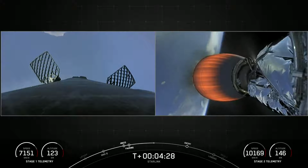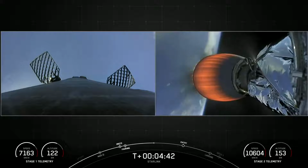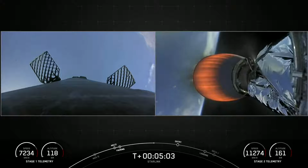T plus 4.5 minutes into flight. Engine performance on the second stage is nominal. If you look closely on the left-hand side of your screen, you can see some puffs of gas. That is nitrogen from our attitude control systems. That nitrogen will help to orient our first stage properly in order for it to land. And you also notice that we have 2 of our 4 grid fins on camera right now. Both vehicles are following nominal trajectories. Those will swivel and help to guide and steer that first stage back to our targeted landing site.